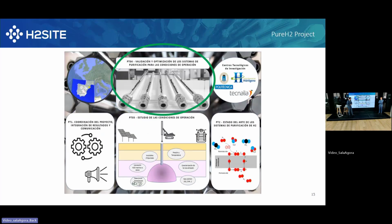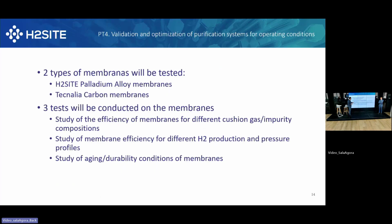Finally, this test is going to allow us to do that. All the testing that we're going to do is for our membranes, the H2SITE membranes, and also for Tecnalia, where we come from and were partners. Also the carbon membranes that they have, to compare how the two look against each other. And it's going to be for different ratios, compositions, and aging.